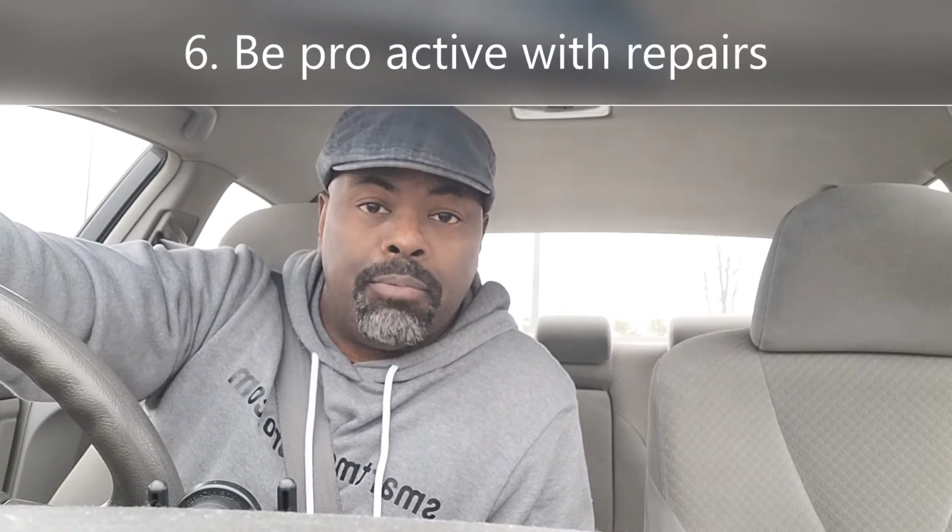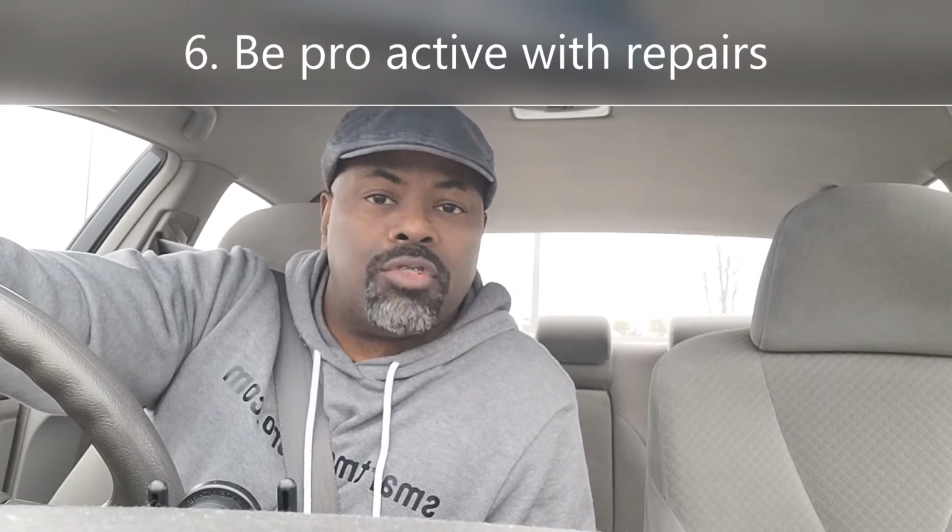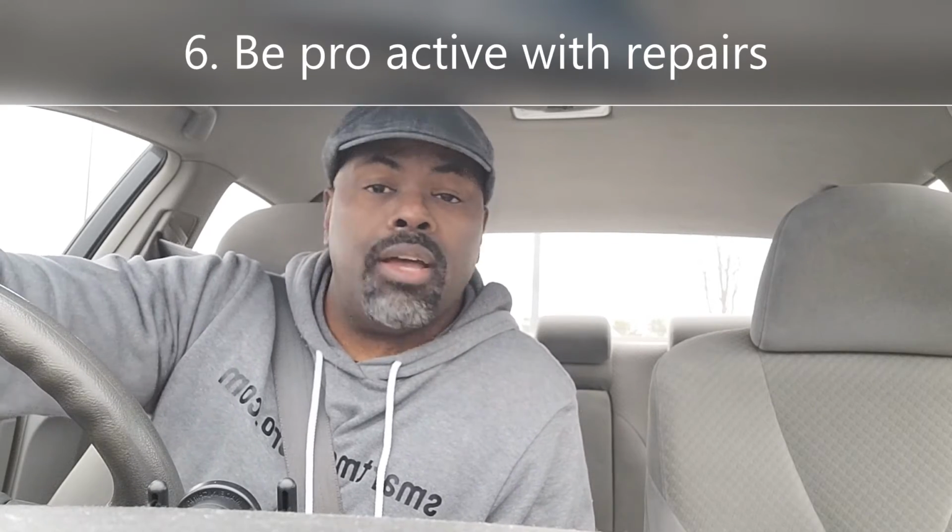The 6th thing that you can do to make sure you keep good tenants is be as proactive as possible when it comes to repairs on the property. In other words, if you see that the weeds are growing up on the fence line and it's taken over the whole fence, don't wait around for that to get out of control. Go ahead and take care of that. If you see that leaves are gathering in the gutters of your properties, go ahead and clean the leaves out.